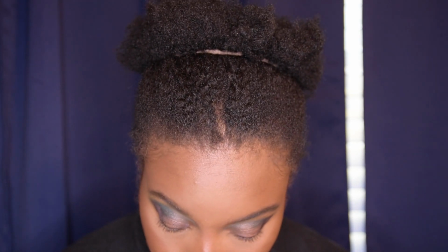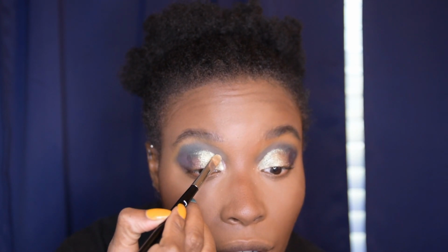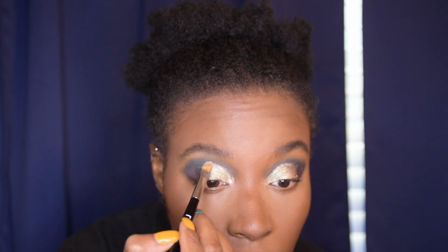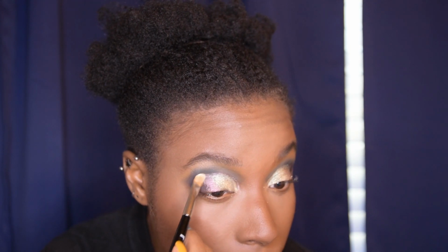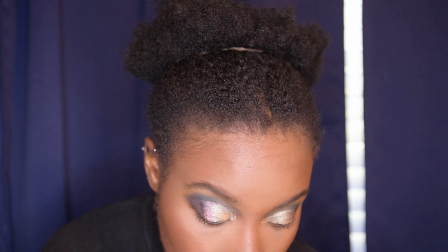So yeah, let's see how we're gonna do this part. I don't really know what I'm gonna do. It's me. So you never really know what you're gonna get until after you get it. So I just put Electric all over my lid. Now I'm gonna take Cube and do a graphic liner. And I think I'm actually gonna take Cube and put it right there. I don't think I've ever seen that. It's different. I don't mind being different.